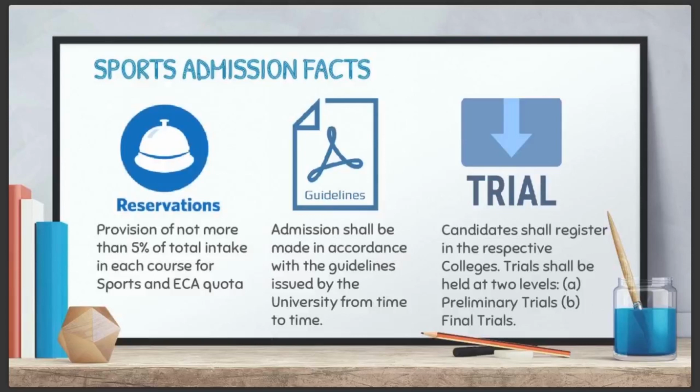So you'll have to check, students, the sports quota as well as the EC quota. When I talk about different colleges, there are different sports and different extracurriculars, right? So you'll have to check which college is offering which sport and which extracurricular. It is all there in the Delhi University bulletin that has come out this year, so you can go ahead and check there. In case you have a problem, you can come to us and talk to us about it also, right?